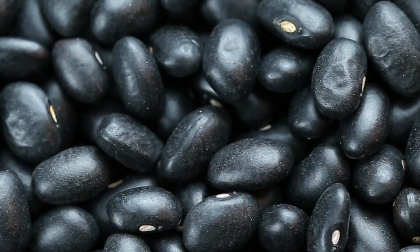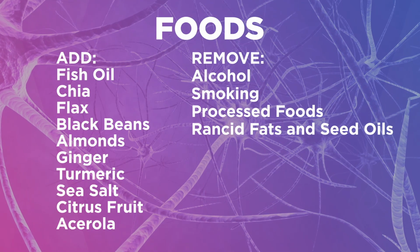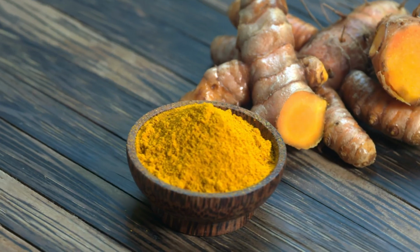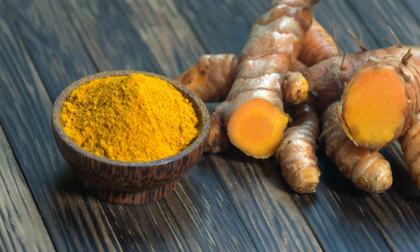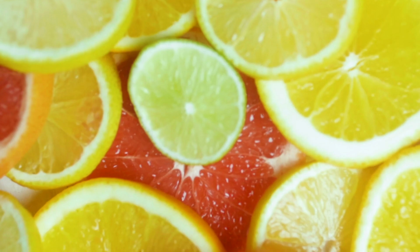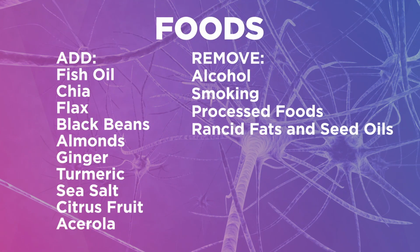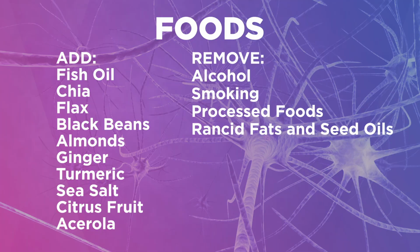I like black beans and almonds because they give you a lot of magnesium, which is typically lacking in people with this. Ginger and turmeric are very good anti-inflammatories as well. Sea salt provides you with those missing electrolytes and minerals. Citrus fruit and acerolas provide the vitamin C and the bioflavonoids. The bad foods that gotta go: alcohol, smoking, processed foods, and rancid fats and oils.